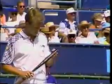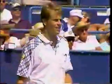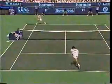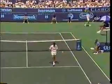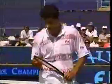Game point here, Sampras. Fred, you and I are just black and blue today, haven't beaten up on each other as badly as we have. I haven't started yet. Sampras holds on, and it is 1-game all in the second set.